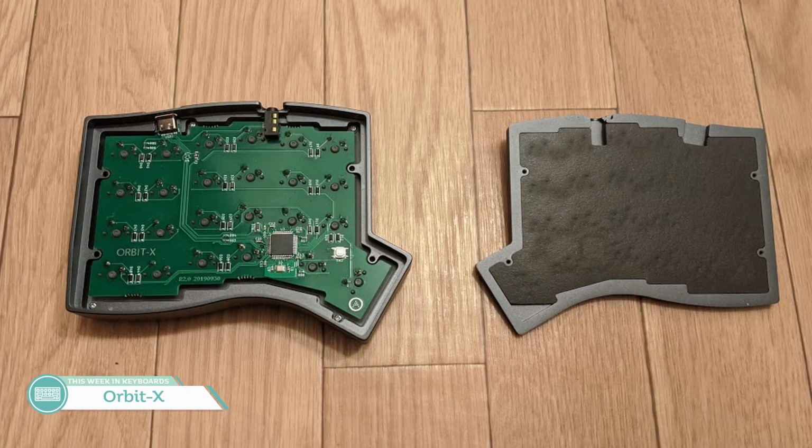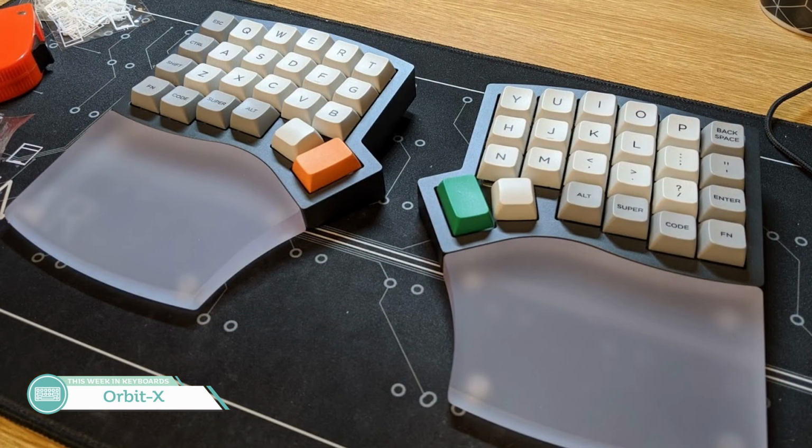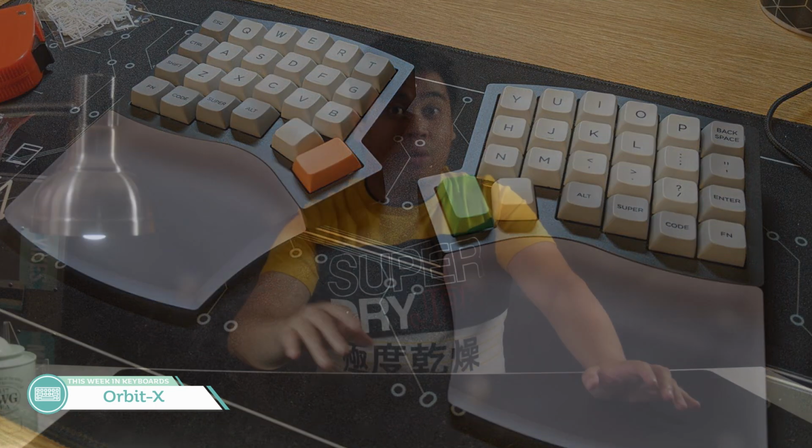The case will be aluminum with a custom cut PCB foam, top mounted plate, which is going to be a polycarbonate plate. There's also going to be an option for polycarbonate wrist rests. Yay. So it's not going to be wireless. Both halves will be connected through a 3.5mm TRRS cable, and the keyboard will terminate to your computer via a USB-C cable. Each half of the board weighs approximately 350 grams, and approximately 100 will be produced.